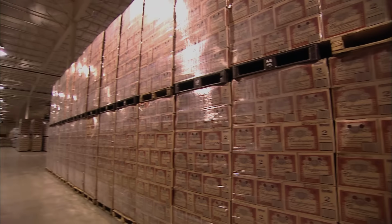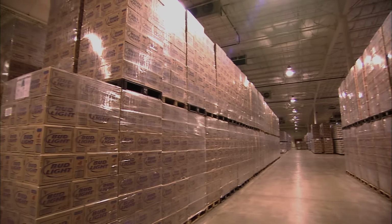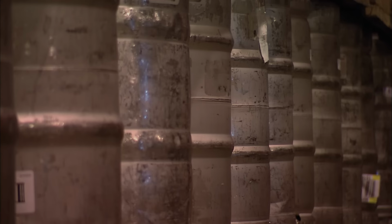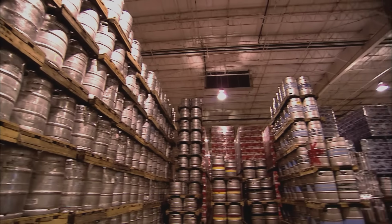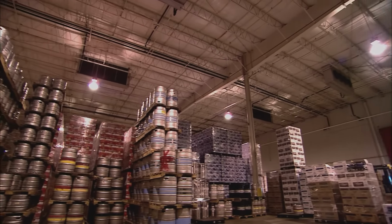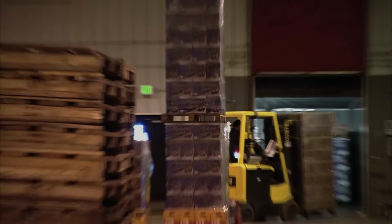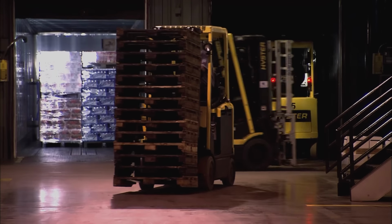This operation will service about a 25 square mile radius, so it's not a very large radius, yet because we're the center of population for the state of Colorado, you have about 2 million people that reside in here. With 100,000 square feet and the capacity to store 500,000 cases at one time, it can be a major challenge to move all that beer.